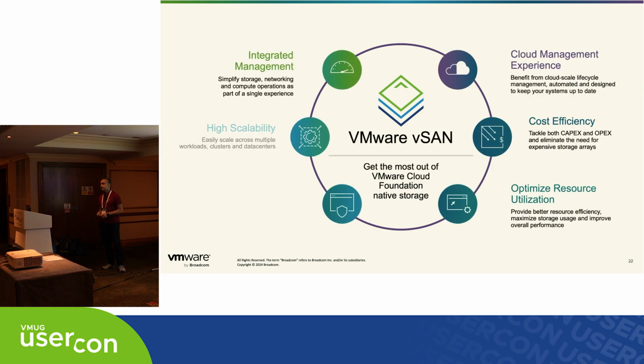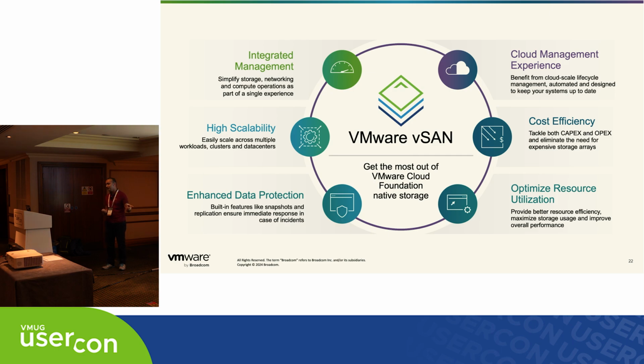So vSAN, talking about the storage layer, it's important that we really dial in on this. Now, I know Duncan's doing another session right now, but all the material will be available for both sessions. But I just wanted to give some clarity here that vSAN is baked into VMware Cloud Foundation. So you get that terabyte per core as your allocation when you buy VCF. And again, we've just built on all of this, right?